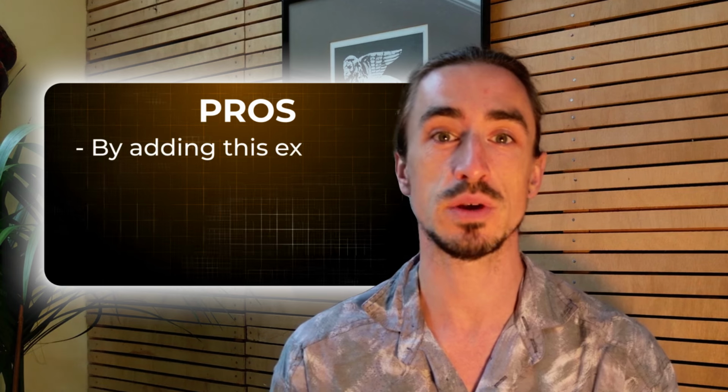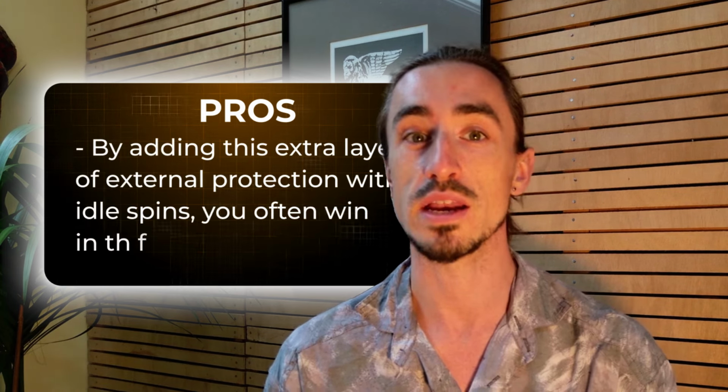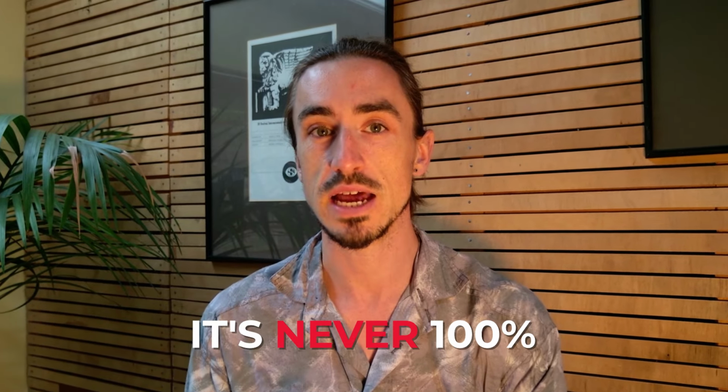The pros are that it really seems that by adding this extra layer of external protection with idle spins, you often win in the first few spins, and it reduces the risk of having to undergo a long oscillation. The fact that you start immediately with €10 rather than, for example, 1, compensates for the fact that you spend a lot of time doing idle spins without winning anything. However, as always, even though safety seems to be greater, it's never 100%.